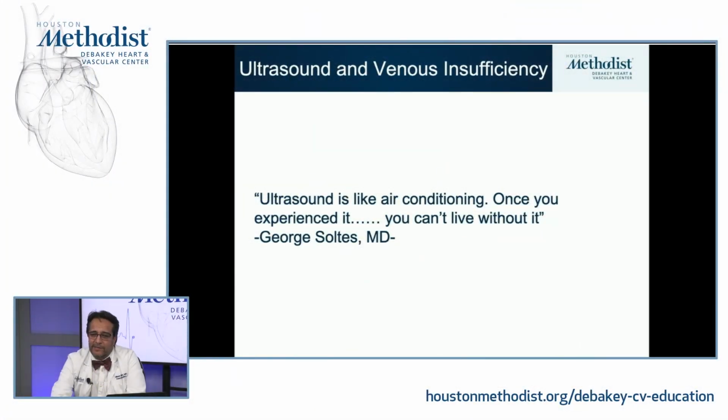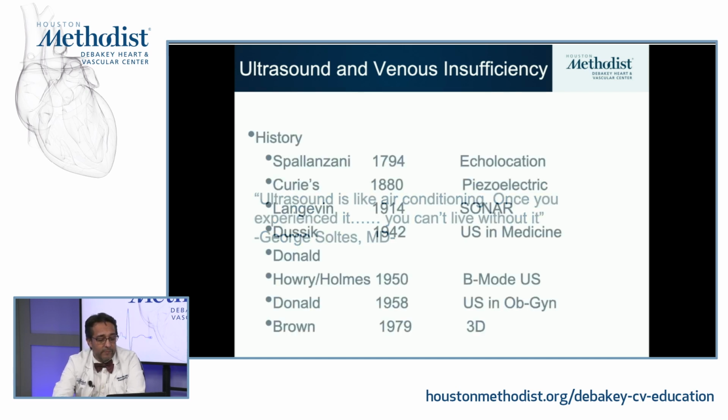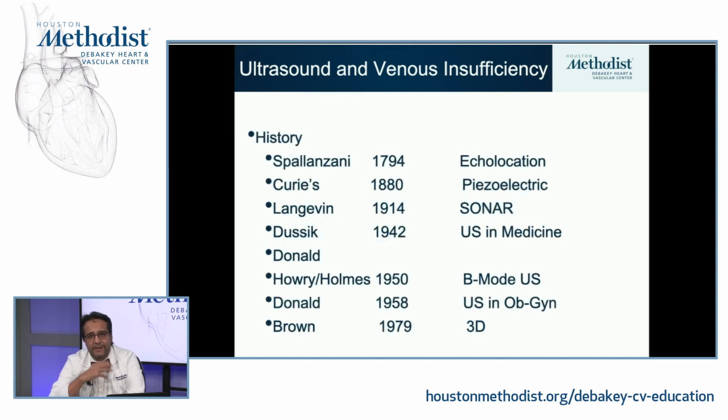One of my teachers here at Methodist, almost 20 years ago, Dr. George Soltis, told me ultrasound is like air conditioning. Once you experience it, you can't live without it. And it's true, because it's a handheld extra eye. That third eye that some cultures say we have, well, I think it's here, because you can see clearly through the body in certain areas and have a better idea what is afflicting our patients and how we can help them.